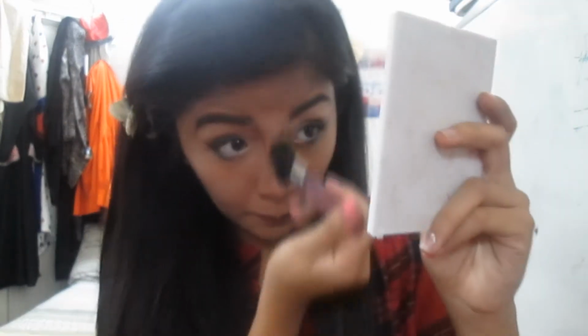Now I'm taking the dark brown eyeshadow that I used in my crease to contour my nose, because I have a bad nose. So I'm just going to contour and blend it in with a small blush brush.